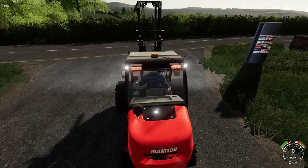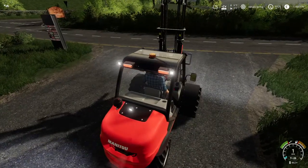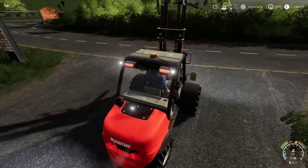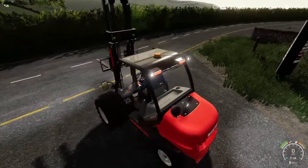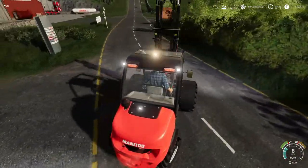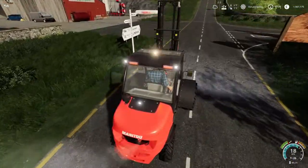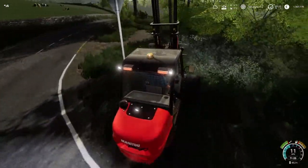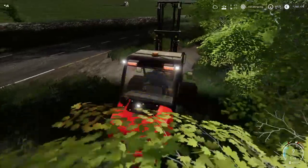But first, the sheep are producing wool like crazy. So the very nice people at the store are letting me borrow their forklift. Luckily it's got dual wheels at the front, so it should be able to cope with a little bit of grass. I've already stacked some of them, but I've actually just bought a trailer as well.